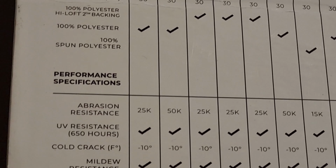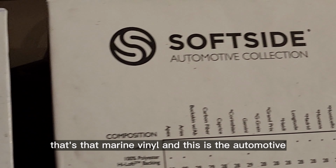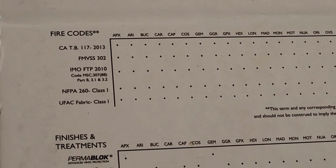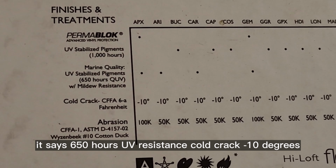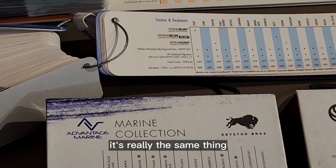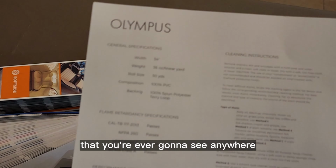Okay, then we're going to take a look at this one here. Same thing. 650 hours UV resistance, cold crack minus 10 degrees. That's that marine vinyl. And this is the automotive. Look at that. What's that say right there? It says 650 hours UV resistance, cold crack minus 10 degrees. So what's the difference? You got it. They always charge more for marine vinyl. When you get down to it, it's really the same thing. It's a plastic coating that they put over a fabric backing. This is about the only difference that you're ever going to see anywhere.